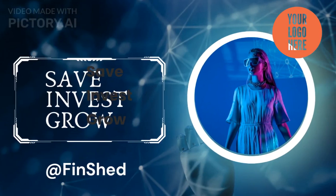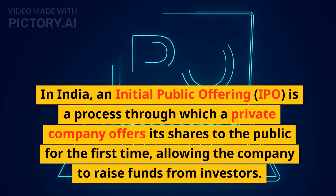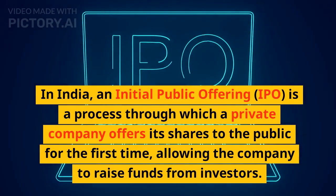Save, Invest, Grow. In India, an initial public offering, IPO, is a process through which a private company offers its shares to the public for the first time, allowing the company to raise funds from investors.